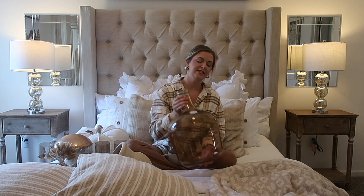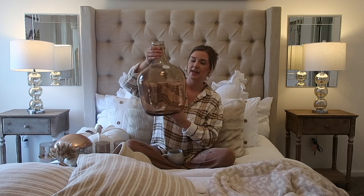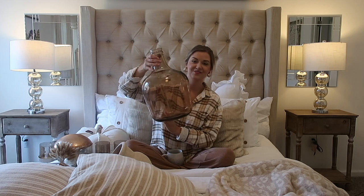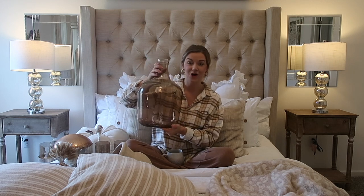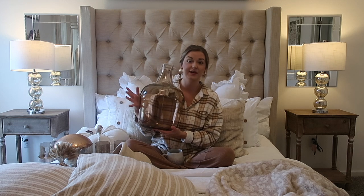Okay, the next piece I picked up was from Home Goods. This is a really large amber glass vase, and it was $16.99. I was shocked at the prices of the vases that I found at Home Goods.